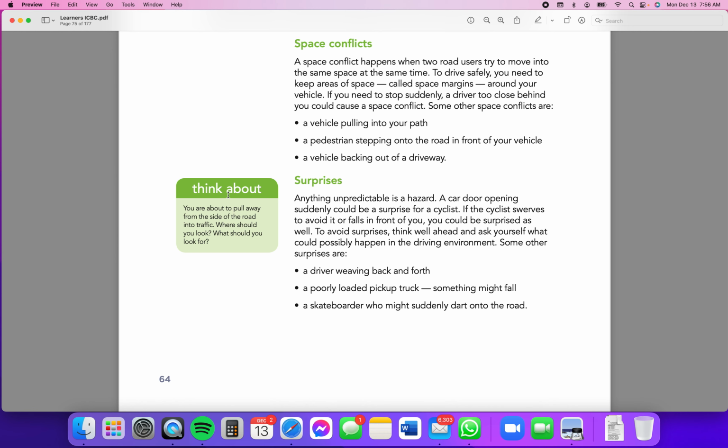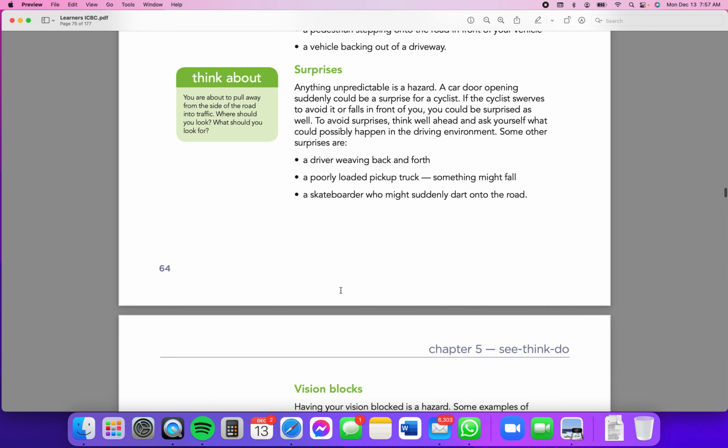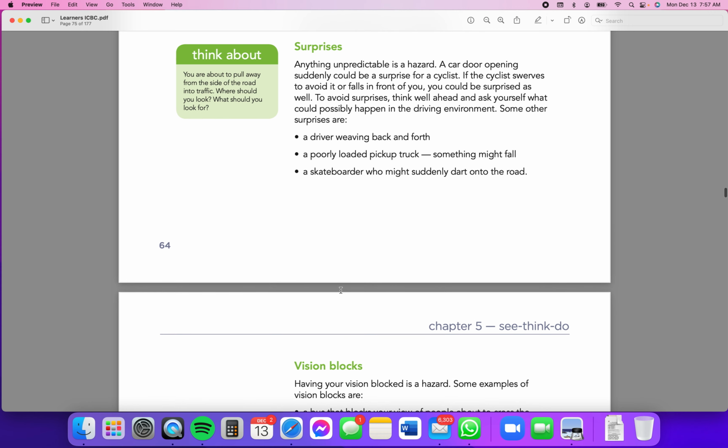Think about, you're about to pull away from the side of the road into traffic. Where should you look and what should you look for? So we kind of talked about this already. If we're pulling away from the road, we're usually going left. And so we're going to look at our left and we're going to look for other cars, cyclists, and other possible surprises. So surprises is anything unpredictable is a hazard.